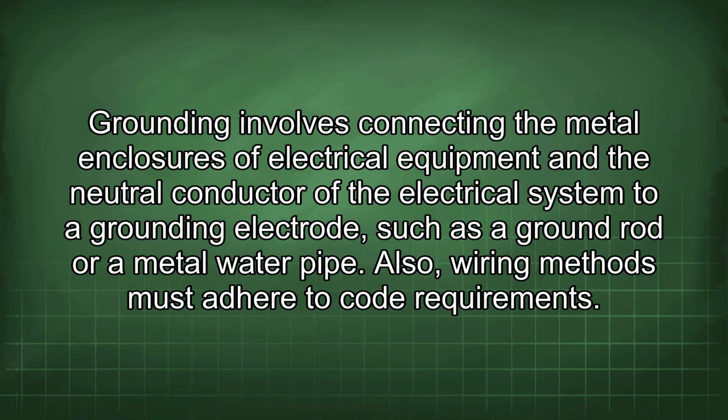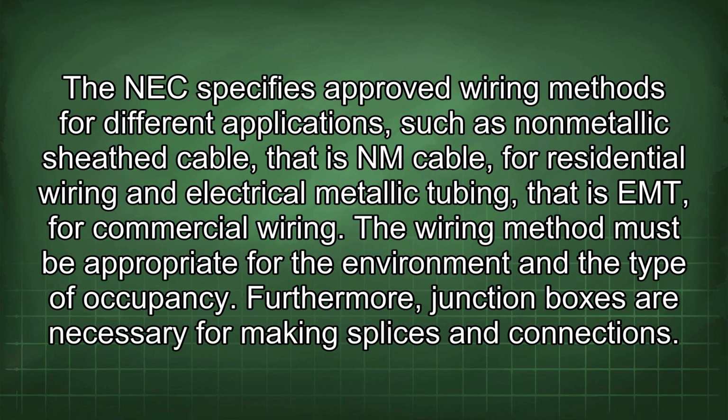Also, wiring methods must adhere to code requirements. The NEC specifies approved wiring methods for different applications, such as non-metallic sheathed cable, that is NM cable, for residential wiring, and electrical metallic tubing, that is EMT, for commercial wiring. The wiring method must be appropriate for the environment and the type of occupancy.